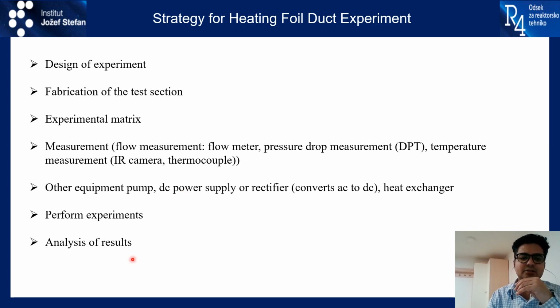Out of these 1, 2, 3, 4, 5, 6, 7 points, we have completed 5 parts. For design of experiment, we have done a literature survey. Then for fabrication of the test section, we have prepared the engineering drawing of the test section, and now it is in the process of fabrication.